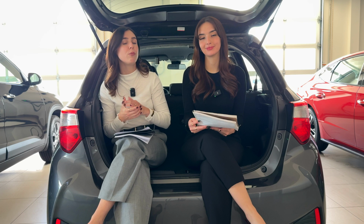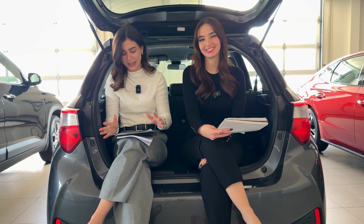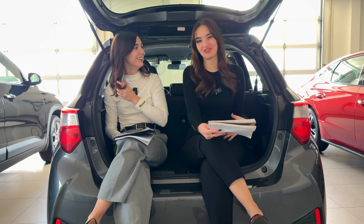Also, towing is another thing to consider, of course. What are you using the vehicle for? What is your main purpose? Is it a family hauler? Is it just a hauler? Yeah, there's no perfect vehicle. I think it's definitely a no one size fits all. One size fits most, for sure.